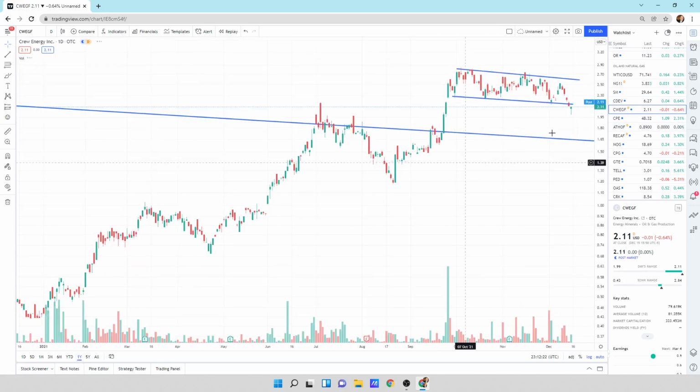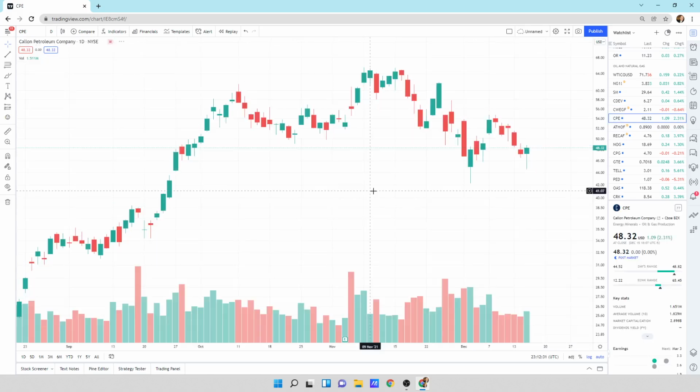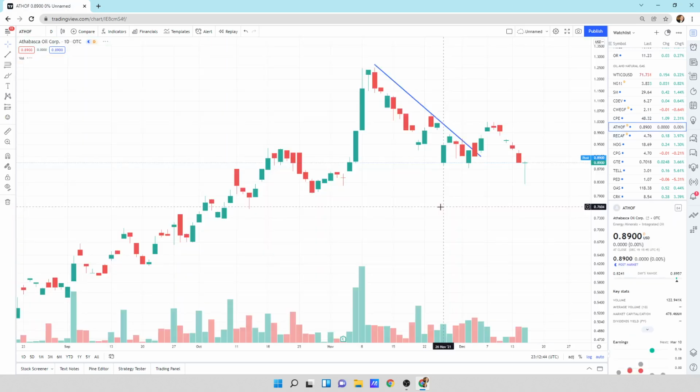Crew Energies also has a hammer pattern. We dipped out of the support channel. We came down, hammer pattern. Hopefully we can bounce right back up and start moving on higher. CPE, this is Callon Petroleum, another hammer pattern. Sometimes what happens is we come down into a point, we come back up, and we do almost a double bottom, and that's what we're doing, and I think we'll see some upside here.